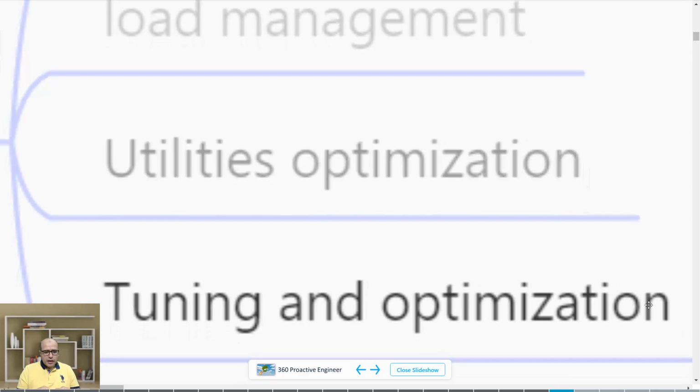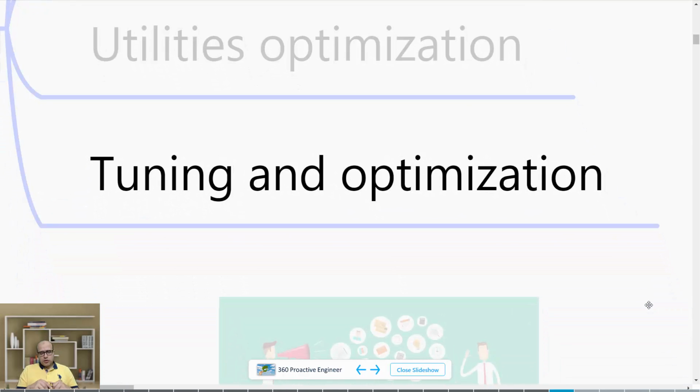Tuning and optimization also could be done if we think about the overall operating parameters, put a system in place, advanced process control, use a simulator. There are a lot of things that we will discuss when we get into detail, where we can find opportunity to decrease the energy consumption via optimization.